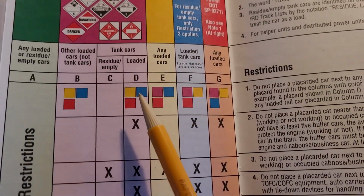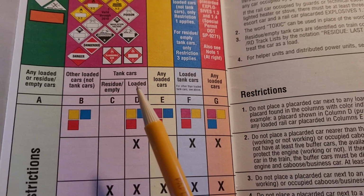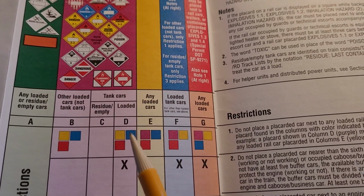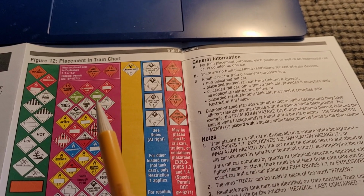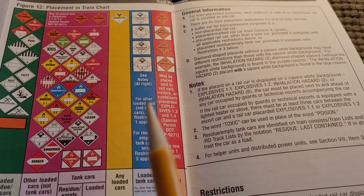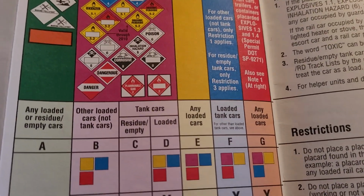Okay, so we got a loaded tank car. And these little boxes here say a loaded tank car, and we follow down here, it can't be placed next to anything in the yellow, which is only one or radioactive. So any of these cars placarded with this cannot be placed next to radioactive, all these in the blue, and all these explosives in the red. So that's what that means.